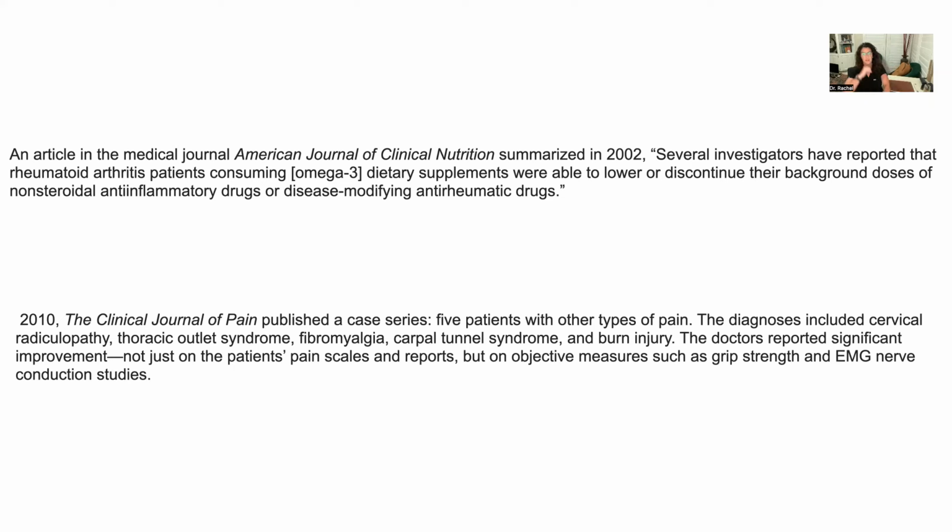Now, in 2010, there was another study from the Clinical Journal of Pain, and they were working with different conditions. The diagnoses included a variety of things like cervical radiculopathy, this is pain in your neck that shoots down into your arm, thoracic outlet syndromes, a similar type of symptoms, fibromyalgia, carpal tunnel syndrome, and a burn injury, so people that have been severely burned.